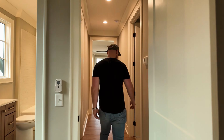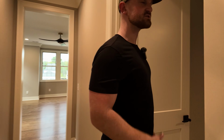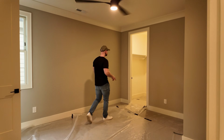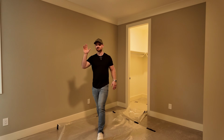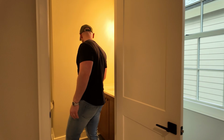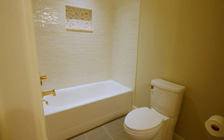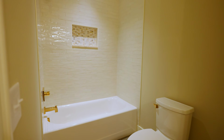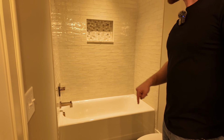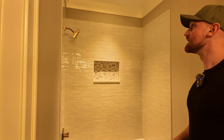The other one's going to be very similar as well. This one seems to be a little bit bigger, maybe not. Same sort of closet space, but you also have your own private bathroom. Pretty much the same style bathroom, except for the accent tile on the shelf. Pretty much the same thing though. We got our gray tile on the floor as well, but pretty standard, not too bad.